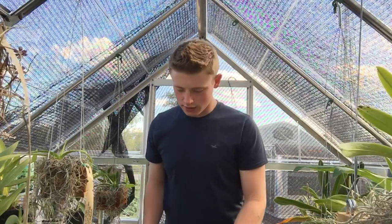Trying to think of what else to show you. The Tolonia Genting Pink is still blooming. It's in full bloom right now. I just didn't really want to bring it back outside. You saw that last video. And then my Psychopsis Mendenhall is forming buds as well.